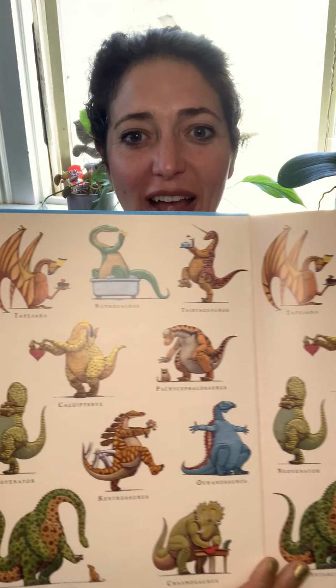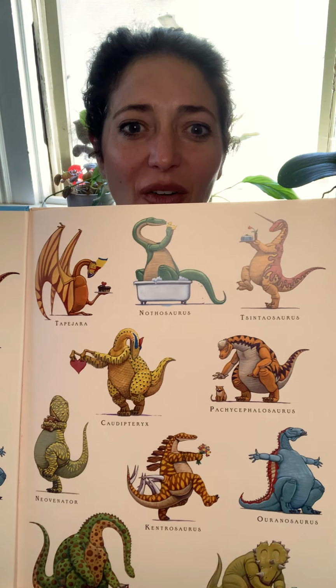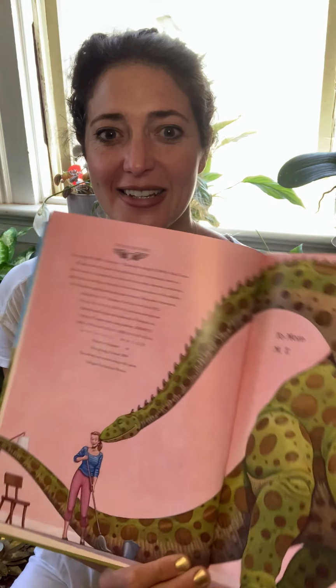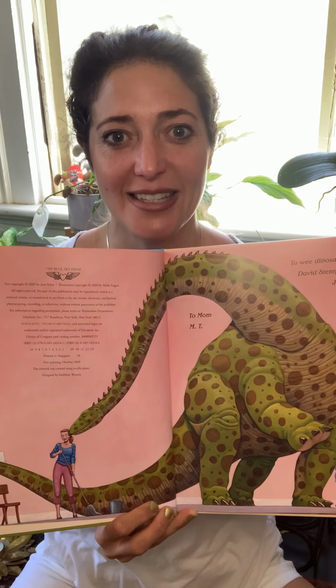How Do Dinosaurs Say I Love You by Jane Yolen and Mark Teague. And in the front of the book, there's all the dinosaurs and their names and all the ways that they say, I love you. Let's read. There's one of the dinosaurs in the car. I think he's looking at his mama. There's a really big dinosaur kissing his mama on the cheek.